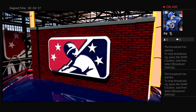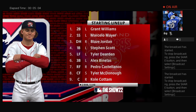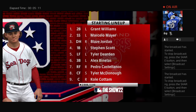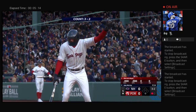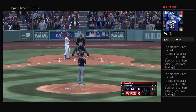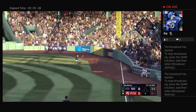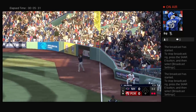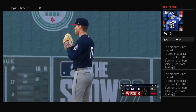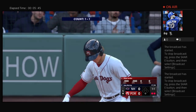Batting second. Take a look at the lineup. Shortstop, Marcelo Meyer. And the batter will be the shortstop, Marcelo Meyer. That's ripped to right, down the line. Makes the grab on the run. 2 down. Batting third, the designated hitter, Blaze. 2 outs, base is empty. Next is the designated hitter, Blaze Jordan.